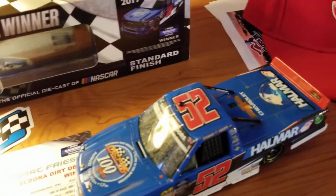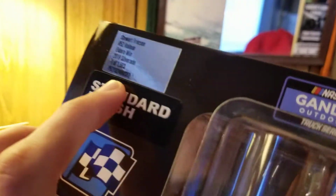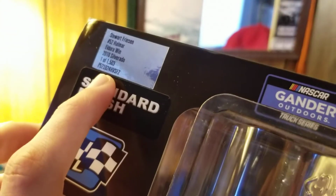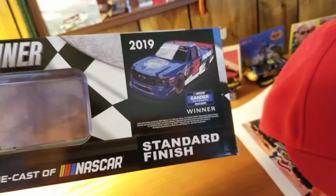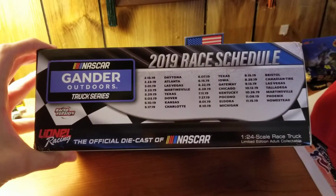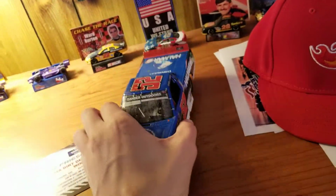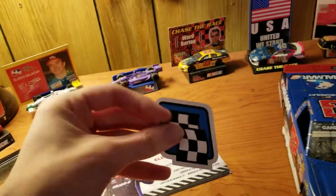But anyway, if I haven't completely said the full name yet, this is Stewart Friesen's Focus number 52 Halmar Eldora win, one of 1,503. Here's a render of the truck and your standard box here for the truck series. I hate that corner piece. And relevant 2019 schedule. Literally one whole year after this race was run, this truck comes in, and here it is. So let's start with the stuff you get.